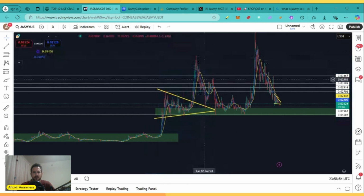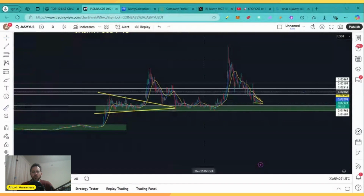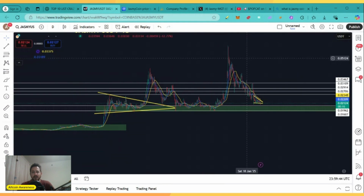Then people took profits, the price action pulled back, and we saw another accumulation at range lows that lasted a couple of months. And around November of 2024, Jasmy took off again, pulled another explosive move to the upside from this bottom to this top at 0.06. That was another 273% move. And again, people took profits, the crypto market as a whole retraced, and as you see here, the price action pulled back again. So we are currently at range lows.